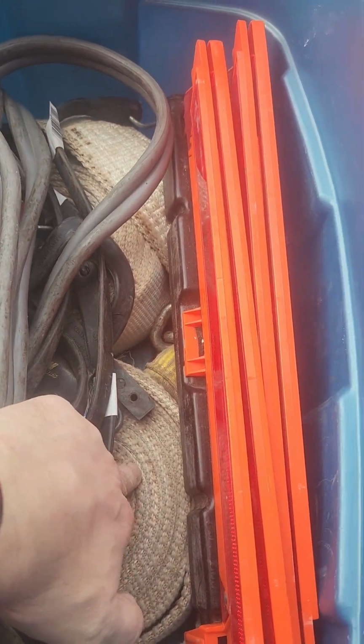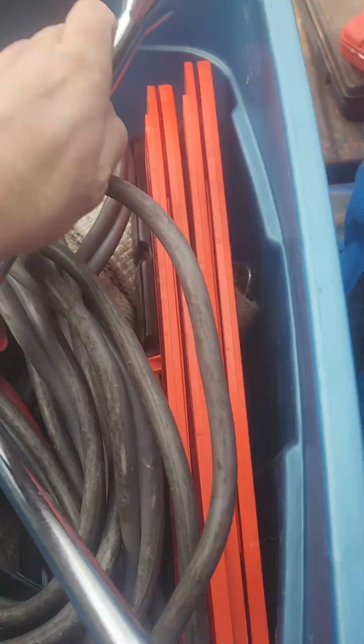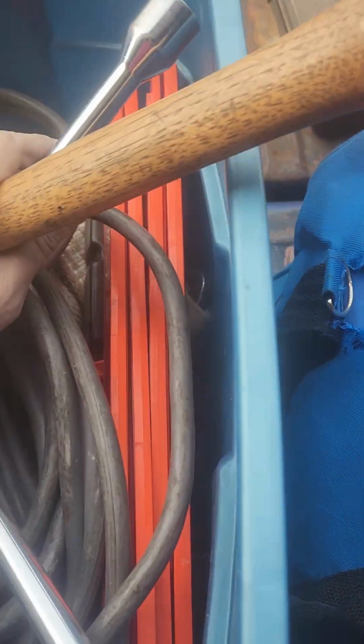I've got tow straps in there. I've also got some axle straps in there. So this, and then some flares. I've never actually used the flares, but hey, one day I'll actually break down on the side of the road, or somebody else will.